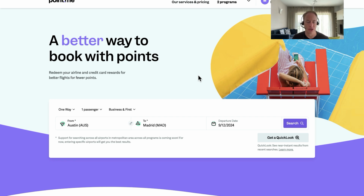Keep in mind that this search engine is going to search through 30 plus different loyalty programs and over 100 different airlines. Let that sink in for a moment. How long would it take you with all the different variables to search through that many? It would take a ridiculous amount of time.